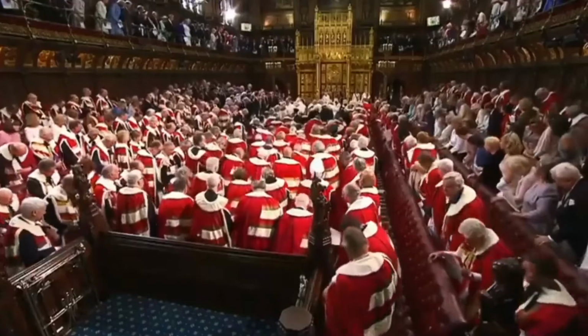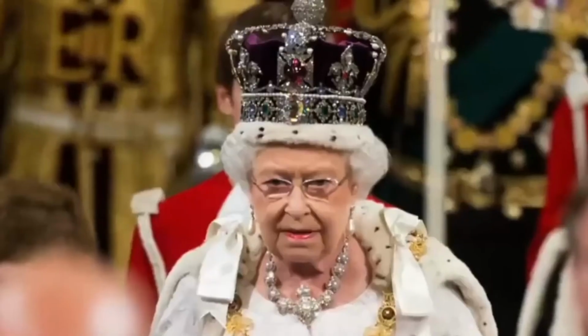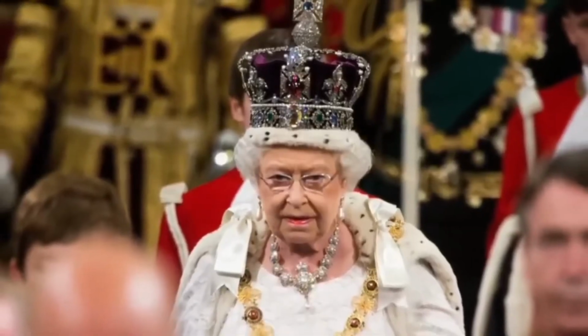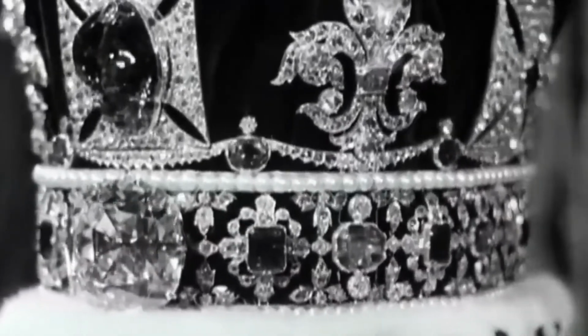It has some 2,868 diamonds and weighs over a kilo. And the Queen has said that you actually can't look down while you're wearing that crown because it is so heavy to wear. So when you see this thing actually moving, it's a shimmering mass of light with all of these major stones set within.